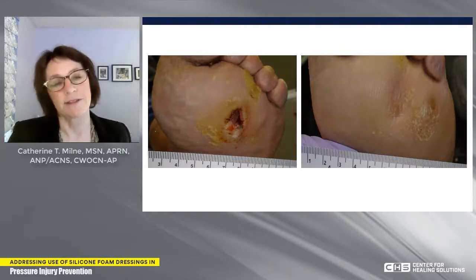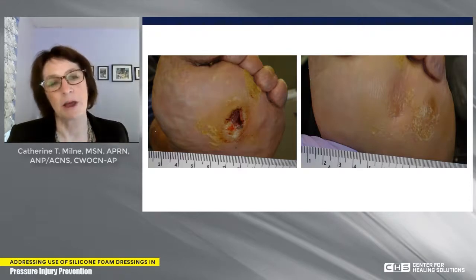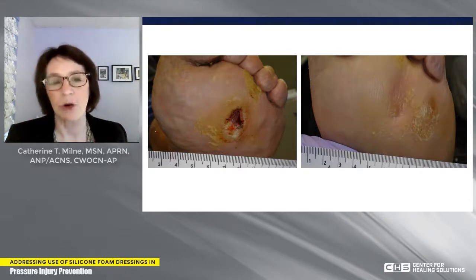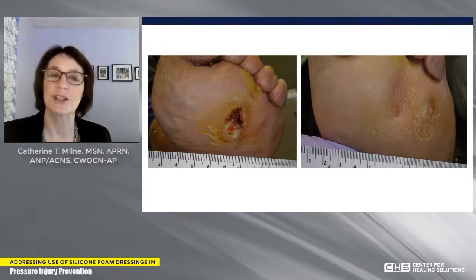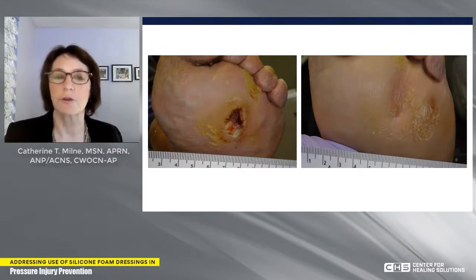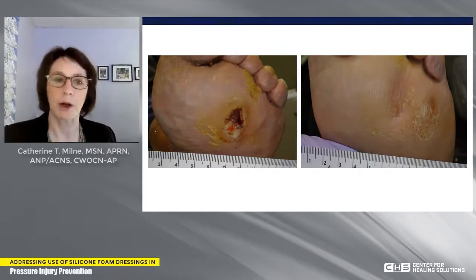Oh, I really loved taking care of this patient. She was an older woman who had a stroke. This looks like she has a diabetic foot ulcer, but she does not. This is a pressure ulcer from her wheelchair foot pedal.